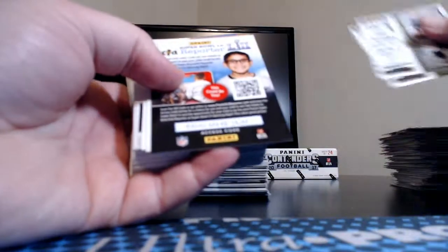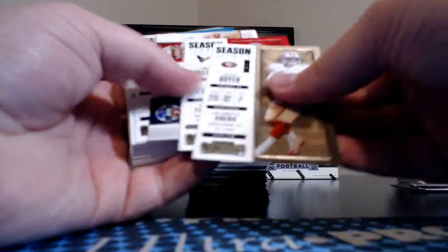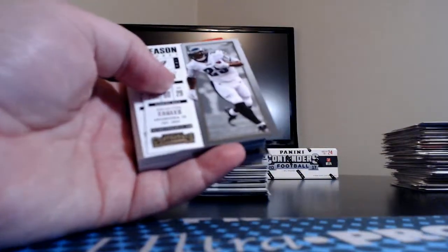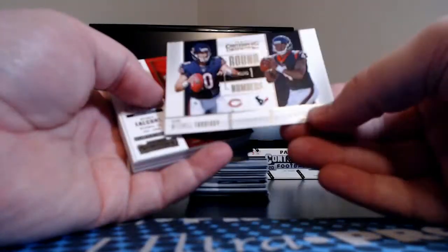Yeah, Quincy's got a nice penmanship. We were seeing him in some other product earlier in the year, but I can't remember what it was. Jake Butt and George Kittle, round numbers. Rookie of the Year contender, Mr. Cup. Oop. Trubisky and Deshaun Watson, round numbers.